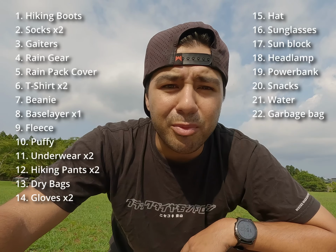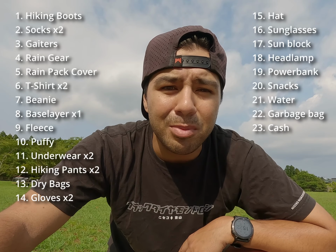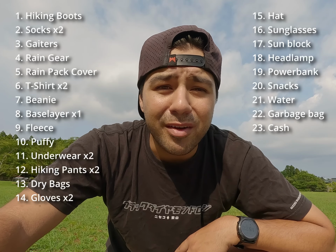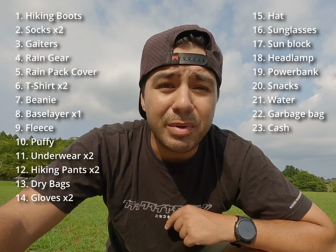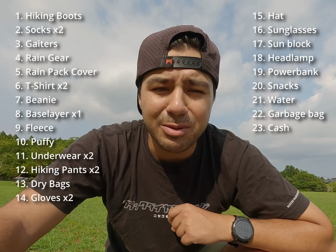Another additional thing I would bring is some cash. On Mount Fuji, all the bathrooms are going to cost a couple of coins. This is because there's no plumbing. They're going to have to take down the waste at the end of the season, and between 200 and 300 yen is the price of each bathroom break.